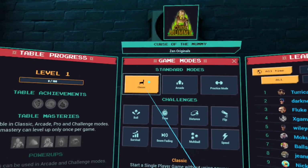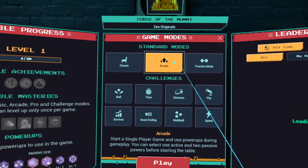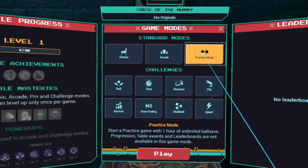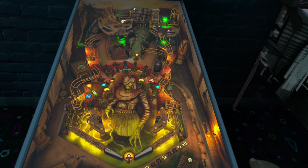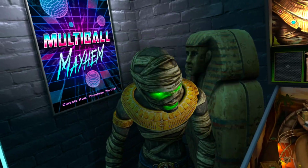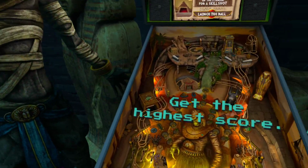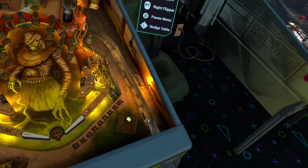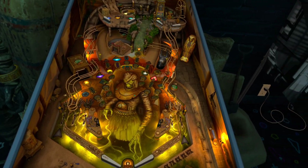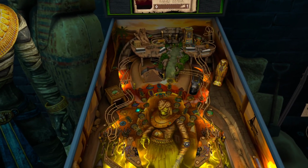Play in the classic. You have classic without using powers. Arcade, you have power-ups. And practice mode, you go 1 hour, unlimited ball save. Oh, damn. Okay, let's just play the regular game. He came out of his little... Yeah, he doesn't like it when you mess up. Now look, I get to pull back. Oh, look at that. That just drained on me. Alright, let's see if we can actually play this game a little better.